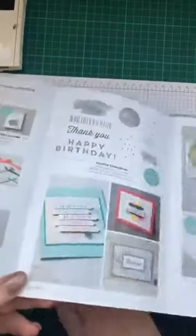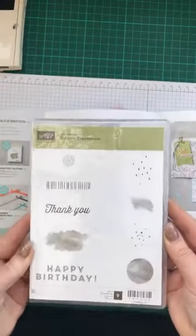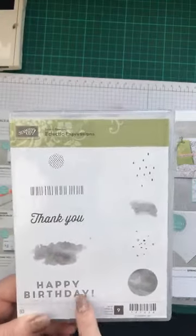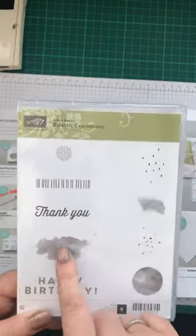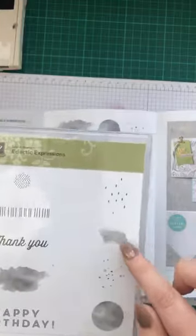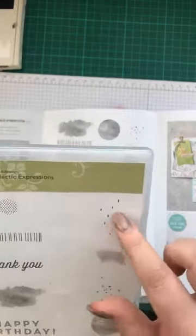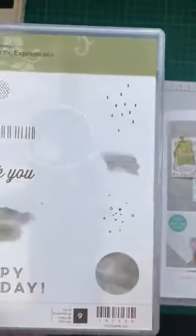This is Eclectic Expressions, there it is in all its glory, and a great set for just adding a little something. A nice thank you greeting, a nice happy birthday greeting, and then this colour wash, so you just stamp that and it looks like a bit of a watercolour wash, and another one there, they're not quite raindrops, they're not circles either, they're little ovals, and again a little twinkle there with something.